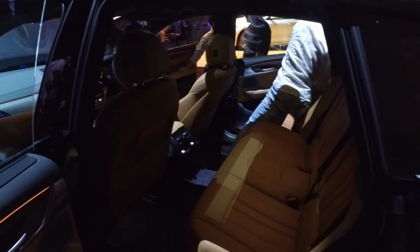Okay, so here we come to the back. Well, looks very spacious inside. Just gonna sit inside.